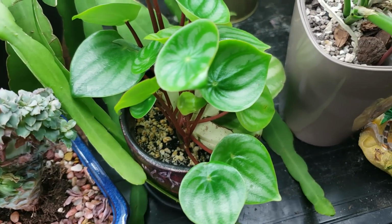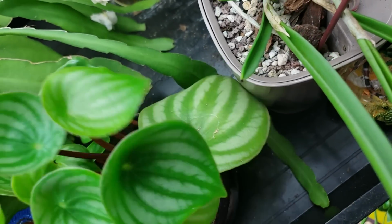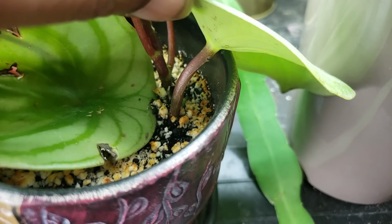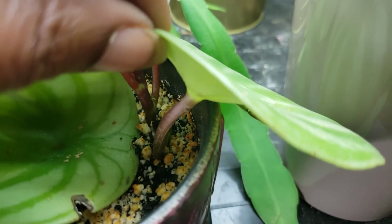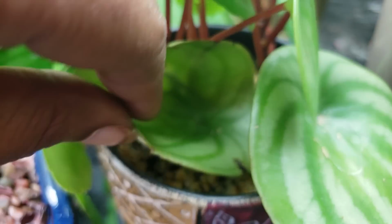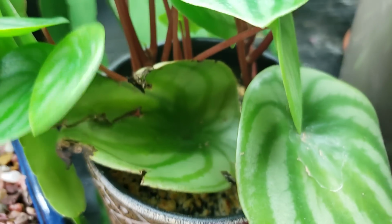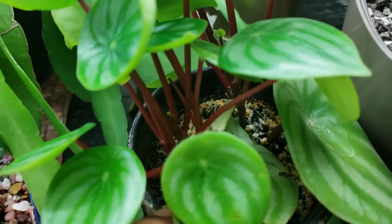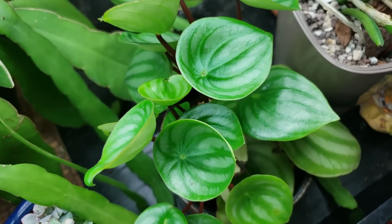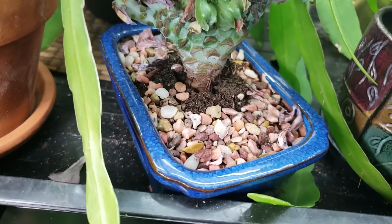Here's my watermelon peperomia, and this came from two leaves that I cut off the mother plant because I saw that the mother plant was dying. So here was one. I did two experiments. I did a stem cutting where I just cut the stem this way and potted it in there. And I did this one where I took the whole stem off and I just sat the leaf on top of the dirt, and it actually rooted both ways. So here are the babies. These are the results. So now I have a whole new plant. It's cute.